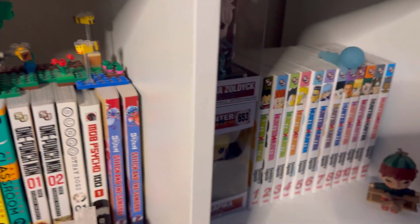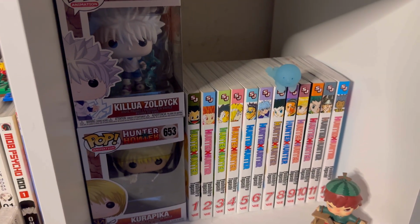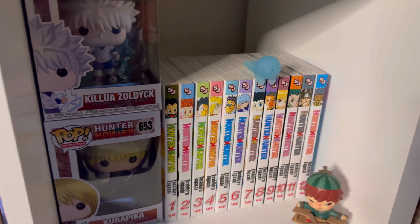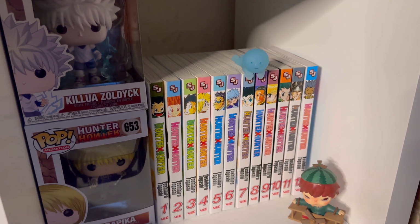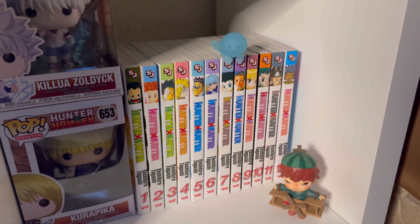And then moving on to the last shelf of manga, it's my Hunter x Hunter shelf. So I have these 2 Funko Pops here. I actually have 5 Hunter x Hunter Funko Pops, just because it's a series I really like. And then I've got Volume 1 through 12 of Hunter x Hunter.